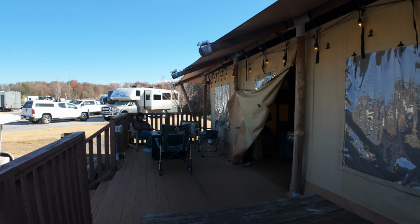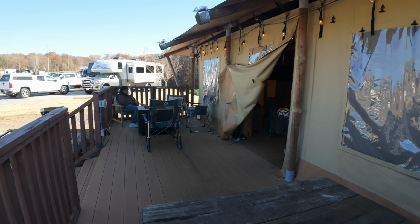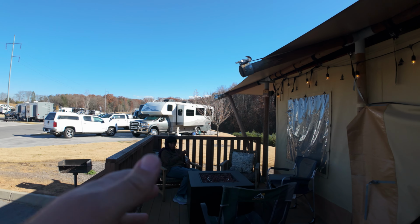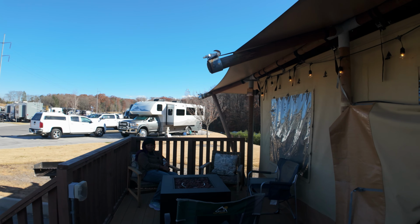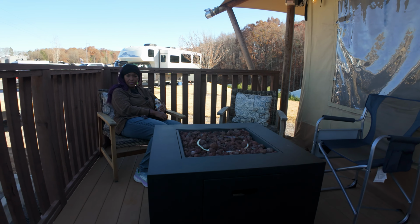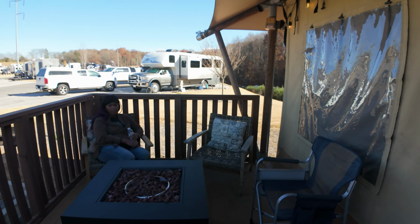So here's the front patio of this deluxe tent, and you've got a small picnic table right here on the patio. And it came with 2 chairs. The family that's here, Tracy, they brought their own 2 chairs as well to add to this. But there's also a propane fire pit out here. It had a cover on it. When it's cooled down, you can cover it up to keep it looking nice. But then there's the 2 wicker chairs back there. And some of my favorite lights just strung up out here on the patio to give it a nice ambiance.